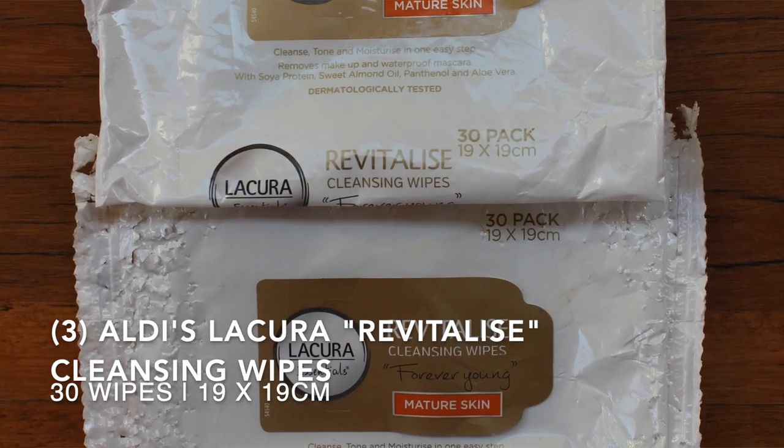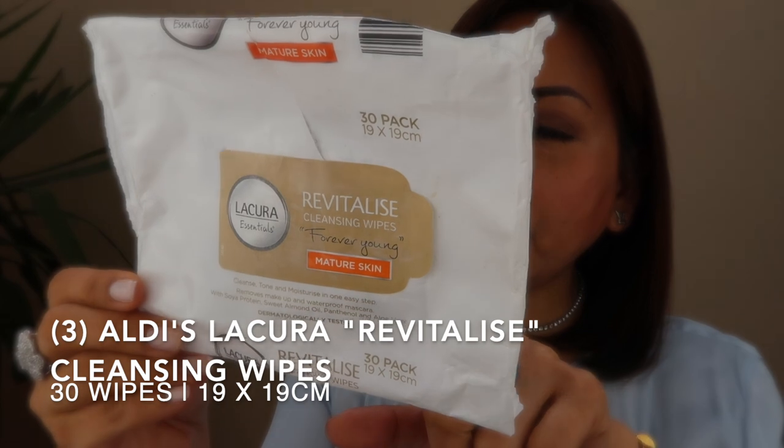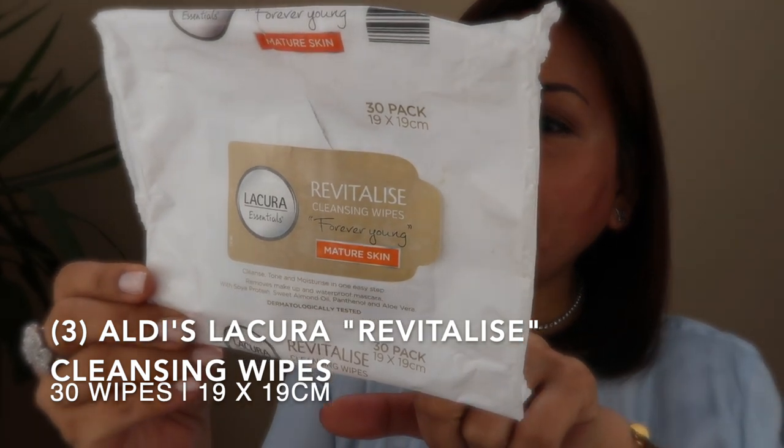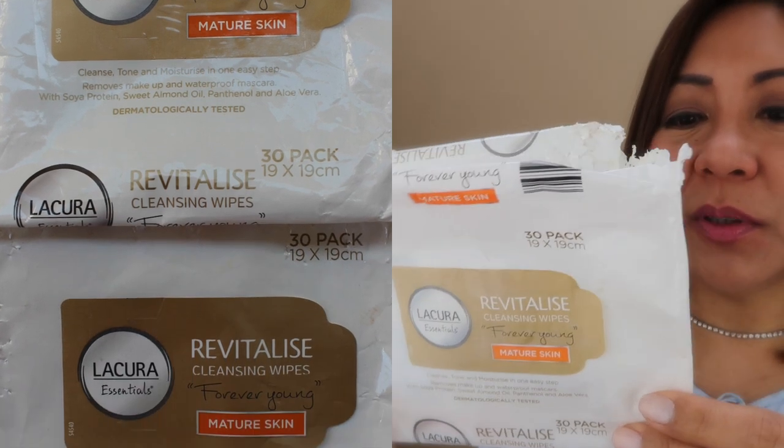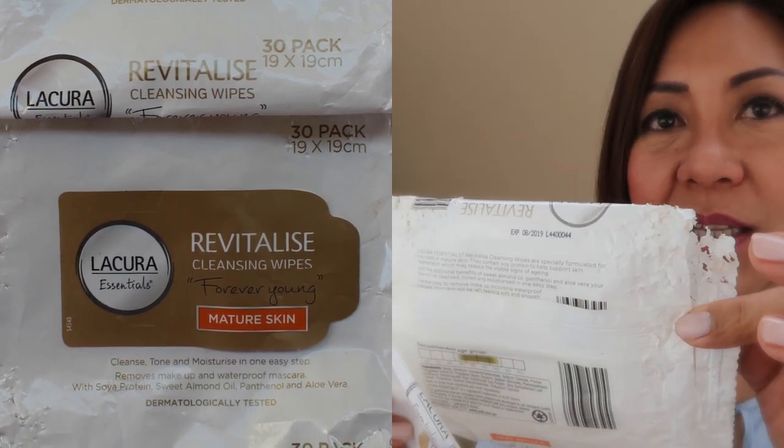And then the next one, and I used a couple, is called the Revitalize Cleansing Wipes for Mature Skin. The recommended age group is between 45 to 60. This one is also great. So I've used a couple. And look at this. I'll just show this because this is what my cat does. It's more like Sebastian. He would have a nip on this.